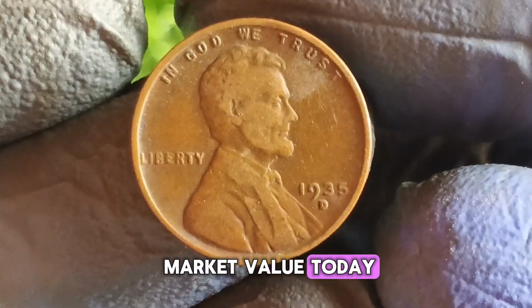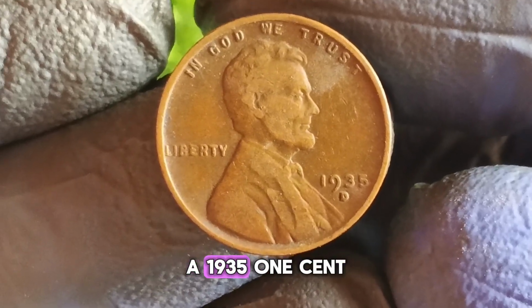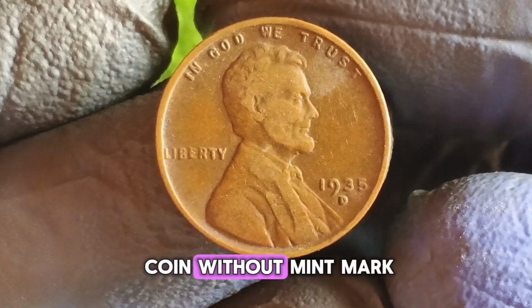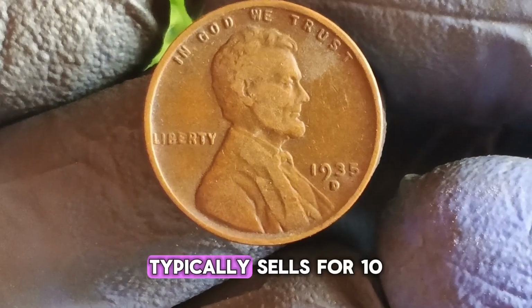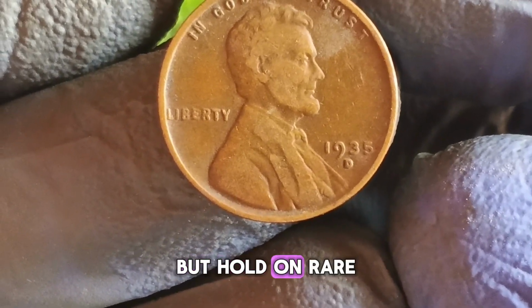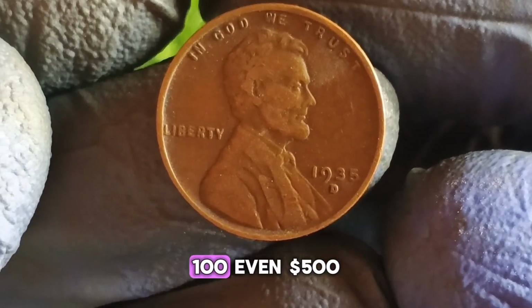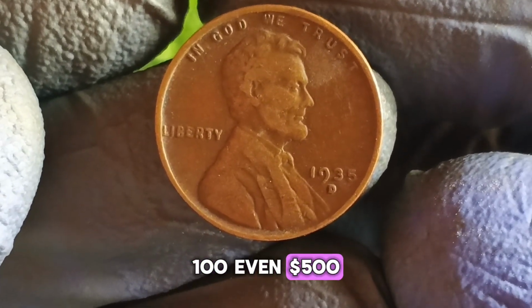Market value today. Here comes the million-dollar question. What's it worth today? A 1935 1-cent coin without a mint mark, in good condition, typically sells for 10 cents to $1 USD. But hold on, rare varieties and errors can skyrocket to $50, $100, even $500.